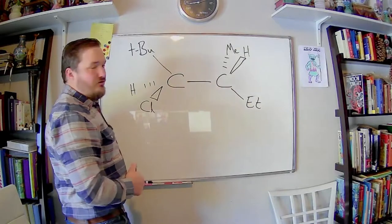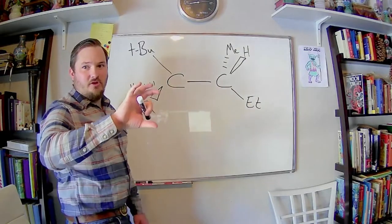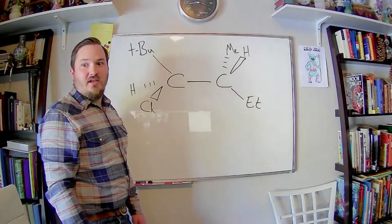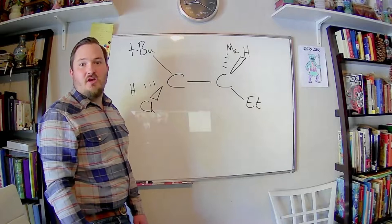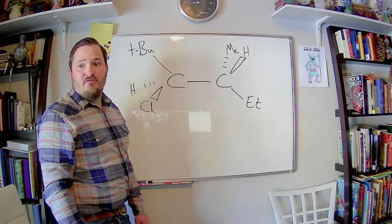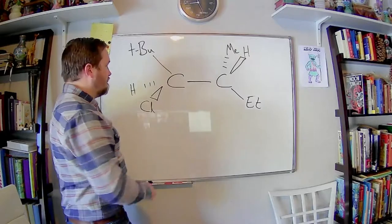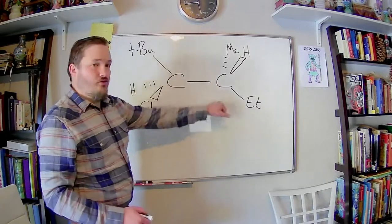So all I've done so far was take the molecule we started with and rotate it so that the bond where the alkene is going to form is horizontal. I haven't moved anything else yet. You guys see that? And then I zoomed in and drew these two carbons.